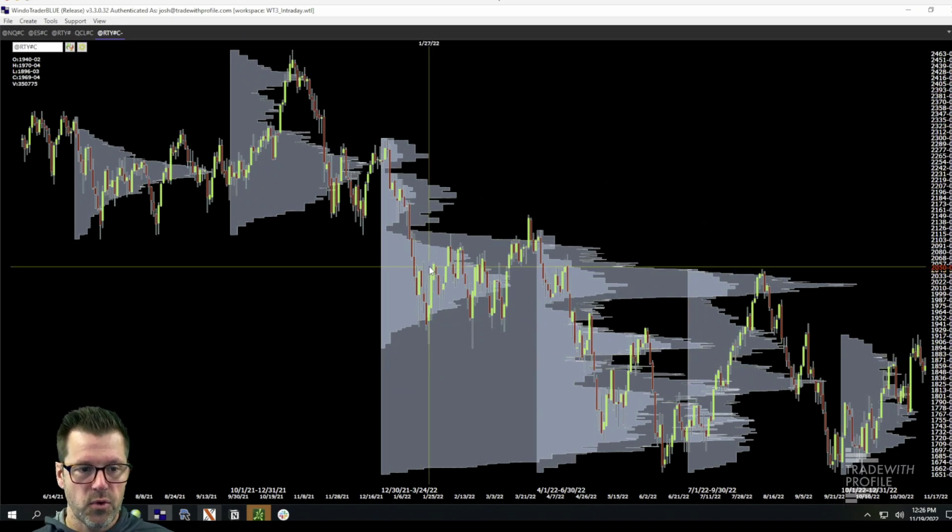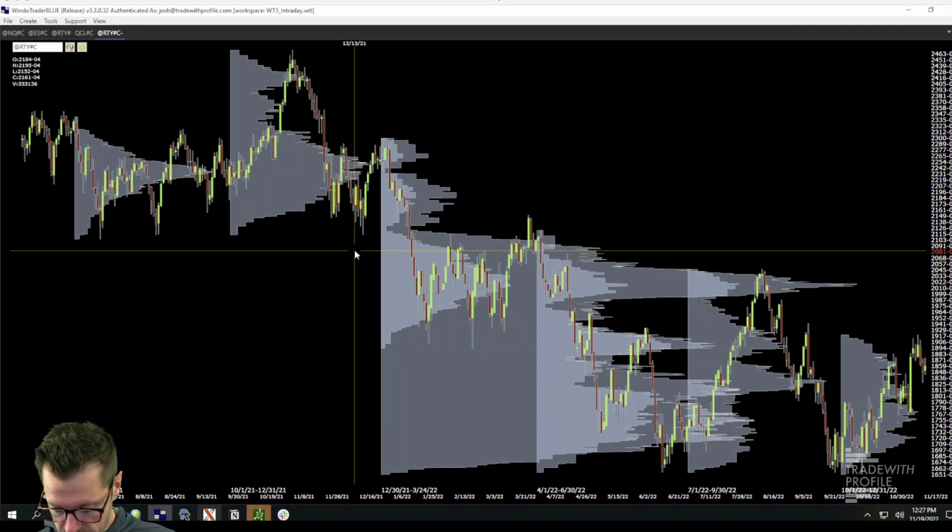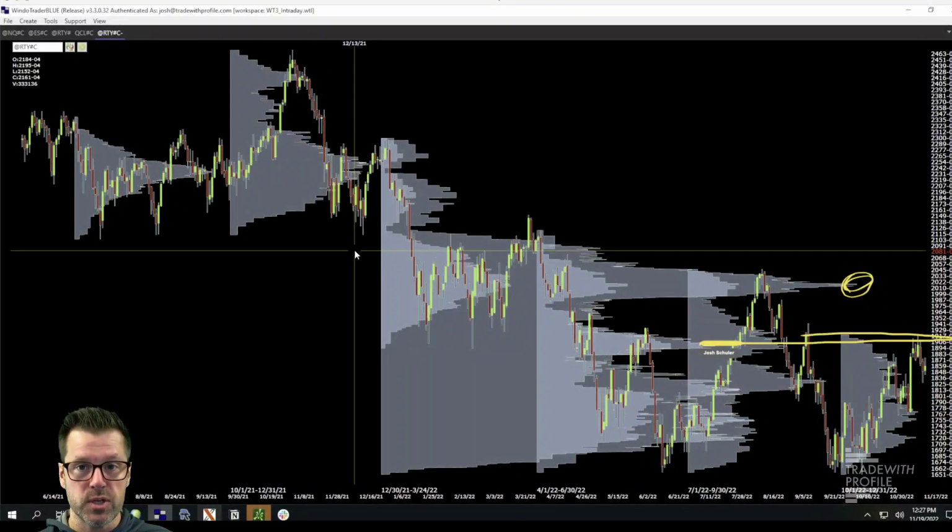Okay, Russell for the year, very much the same thing. One-time framing lower all year. Most traded price is up here at 2022. We do have a pretty good node right around 1900, which is where we traded up to and rejected off of. So that's going to be something to get through.